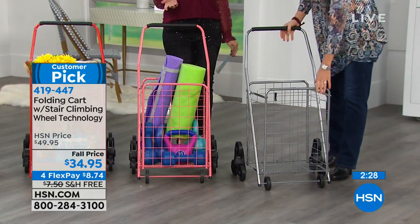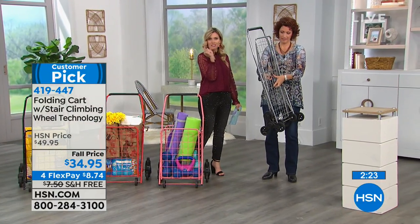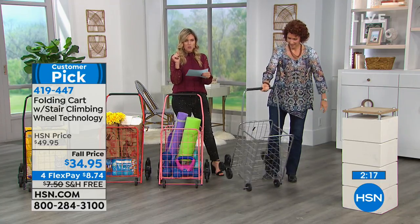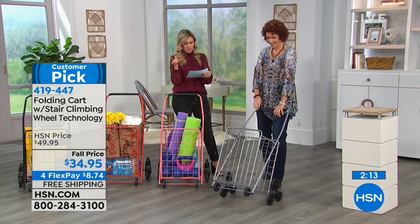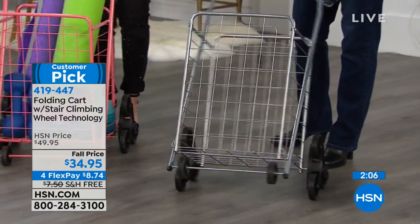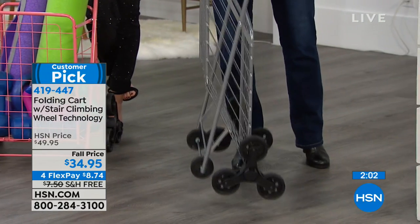Assembly is basically nothing. There's no tools needed. It folds down to a really nice slim profile. The height on this, fully assembled, is 36 3/4 inches. That's where the handle is. And then it's 18.5 inches wide, 21.5 inches in the height in the basket, which I love. And it only weighs about 8 pounds without anything in it. So it's really lightweight, but it can hold up to 50 pounds.